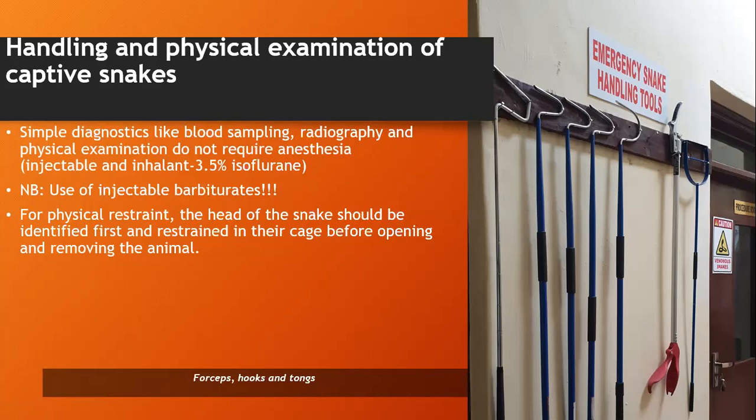So we take a blood smear from the coccygeal vein, and then we perform diagnostic techniques like radiography and physical examination, cranial to caudal, which I'll go through later on. Most of these procedures don't warrant the use of anesthesia, and literature prohibits the use of barbiturates. Unless it requires dire intervention, like a surgical intervention, we normally just use physical restraint with the help of our pathologists.